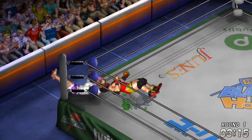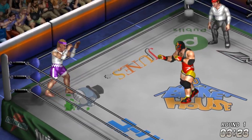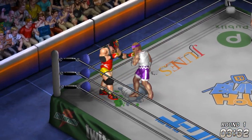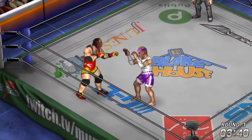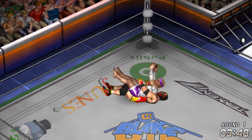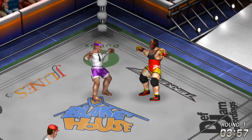Possibly going for that mount tackle again. Doesn't connect with that belly-to-belly overhead suplex, launching Dougal to the outside. Both of these men hitting one another with their best shots already, or at least trying to in Dougal's case. Hold on, back switch, but Dougal had it scouted.